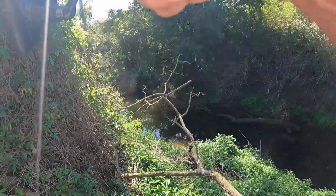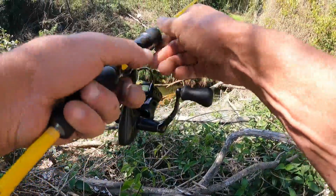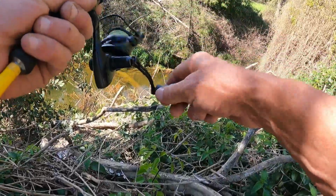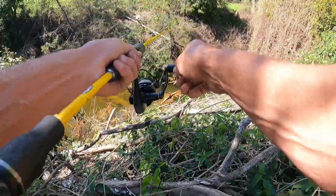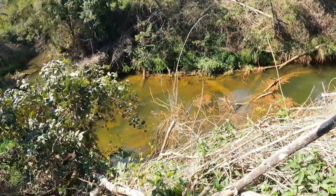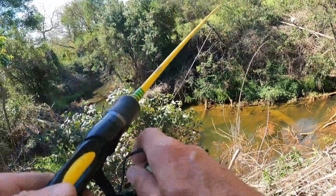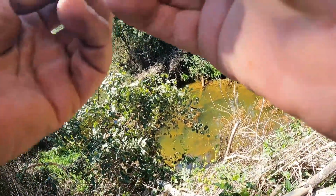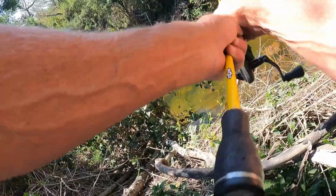And in the vines we go. We're back. Over everything. If there's bass around, they should be here. There's some awesome looking structure here. Ultimate skinny water stuff. Trouble is getting to it. Might be able to get down over there. A little one shotty though. It's short.